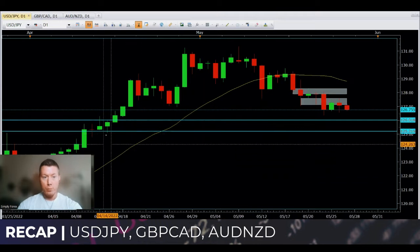So yeah, guys, reasons for taking this short were as follows. Price was in an uptrend, higher highs, higher lows, higher highs, higher lows. It didn't create a higher high, and then eventually price came down and broke these lows. So we are now in a downward structure.